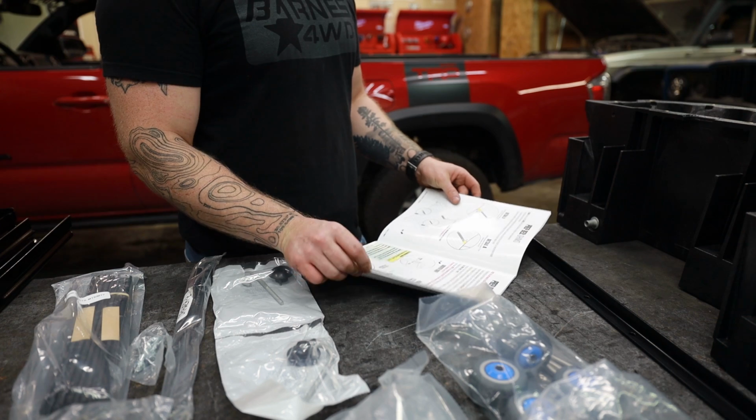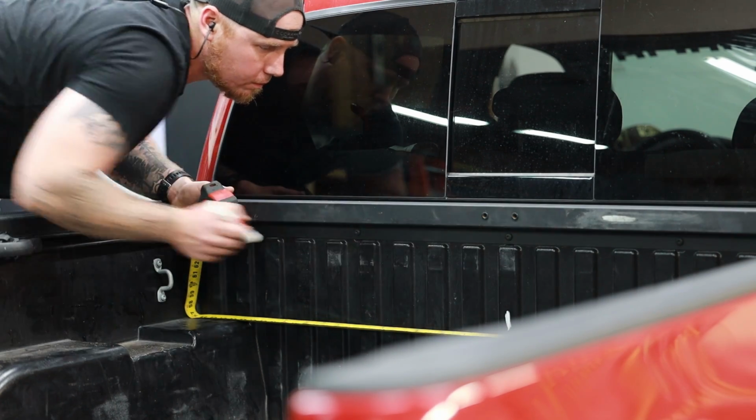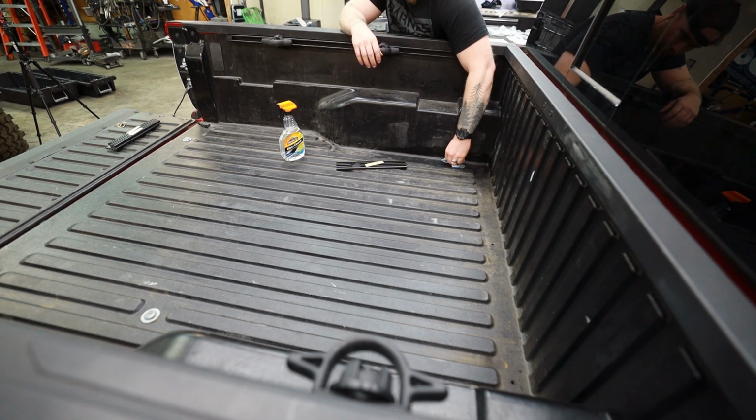We're going to start with this Decked drawer system, and to be completely honest, these were some of the best instructions of anything I've ever installed. All the bags were labeled clearly, all the instructions were labeled clearly, and they even go into detail on how to prep everything ahead of time.